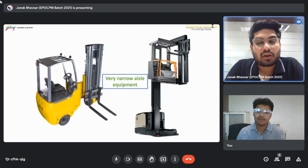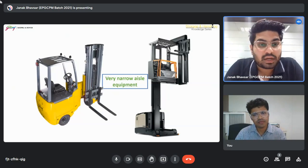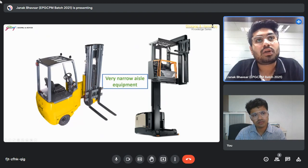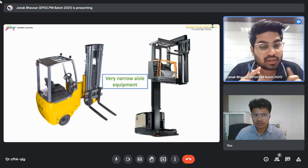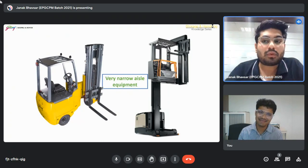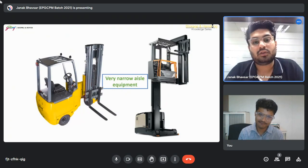And then there are very narrow aisle equipments. These are the equipments which can work in an aisle starting from 1.7 to 2 meters, 1.7 to 2.2, 2.3 meters. The left one that you see is an articulated equipment that can go up to the height of 12.5 meters. And the right one is a man up machine. In the articulated equipment, the person is at the bottom and the fork goes up. The right one is a man up machine where the person himself goes up. This can go up to the height of 17 meters. So you can imagine almost 53 feet high, you are there.